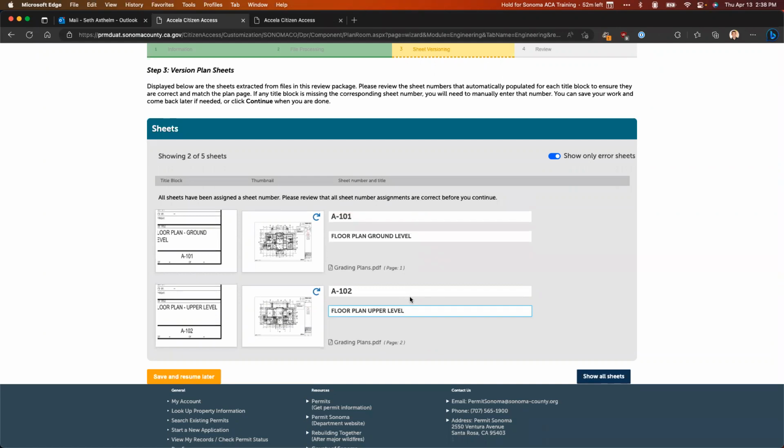So if the sheet numbers are off based on the automated identification of those numbers and you need to correct them, it did not get them accurately, you can do that manually. Or if you do in fact have duplicates within this review package, you can always go back to step 2, fix it in the PDF itself, remove it from the package, and re-upload.